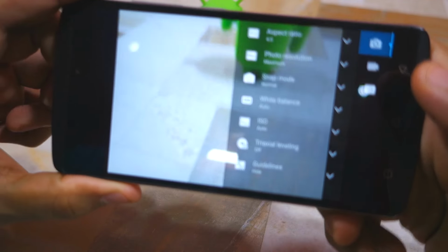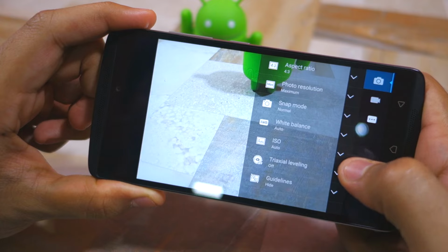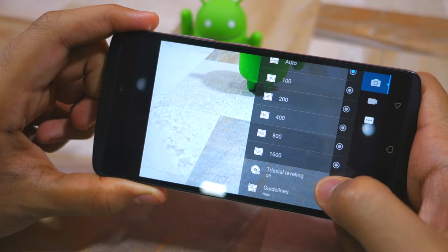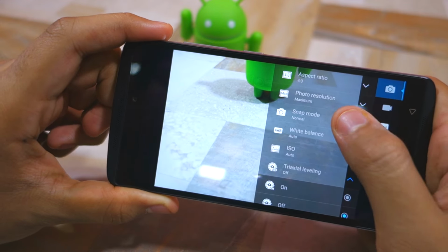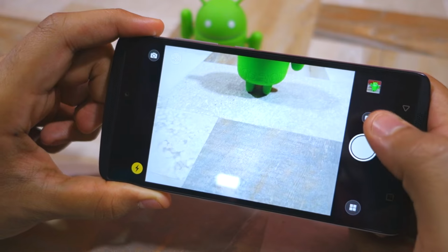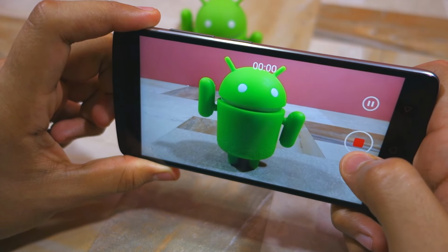Going into the settings, you do get the option to change the ISO levels and play around with the white balance, but that's about it. When it comes to video recording, the Vibe K4 Note can only record videos at Full HD and 720p resolution, and it does not offer any option to record videos in slow motion, which is a bit disappointing.